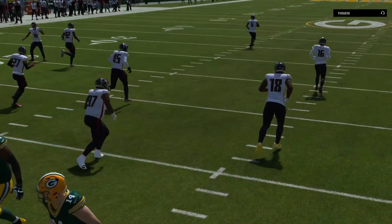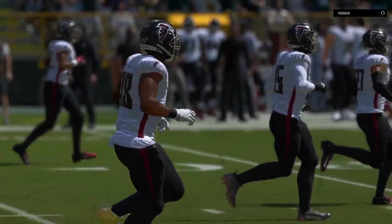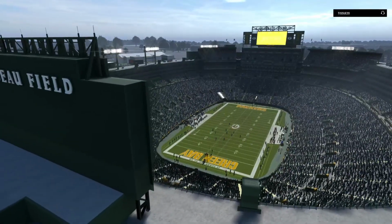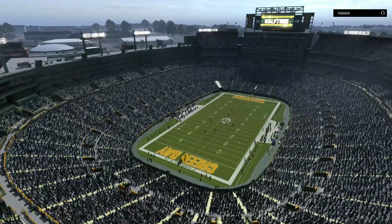So we're at halftime here at Lambeau with the Packers taking the lead to the break. As we'll send you down to Orlando, we check in with Jonathan Coachman for our EA Sports Halftime Report. Coach.